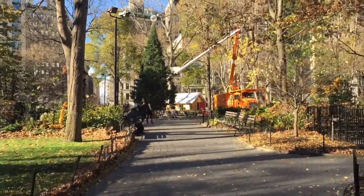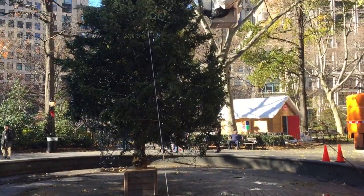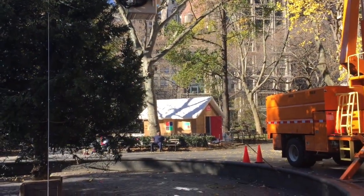I lied, it's happening. I'm taking you over to see. It's in construction. It's not done yet, but just a quick update on what it looks like. So the tree is going up, and there's one gingerbread house so far.